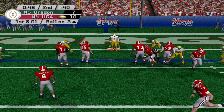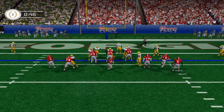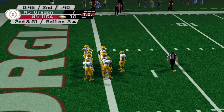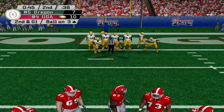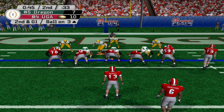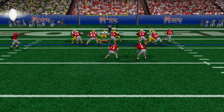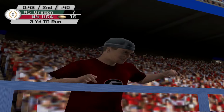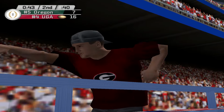He was just following his blocks, and hey, they're moving the sticks. They better block that linebacker. He is looking to make something happen. They're crowding that line of scrimmage. Touchdown, Georgia! And that's his second rushing touchdown of the first half. And the head coach has to love the way this kid is running the football.